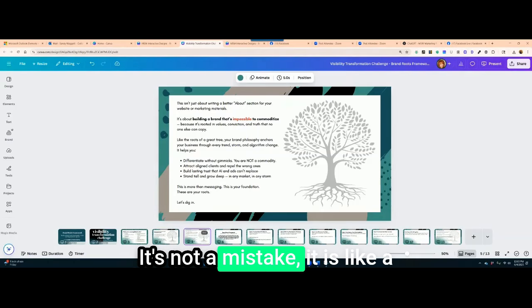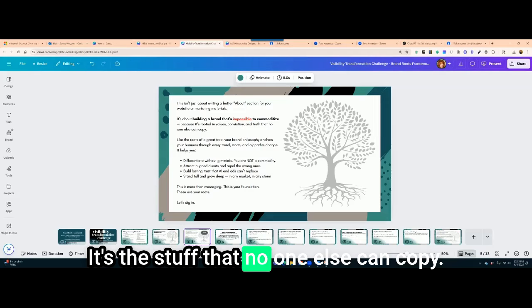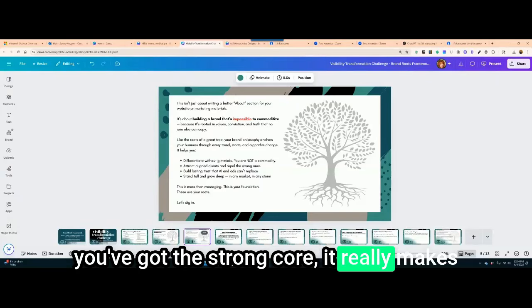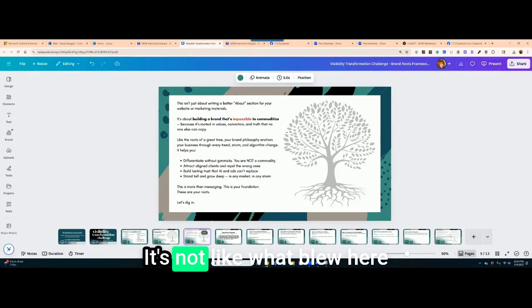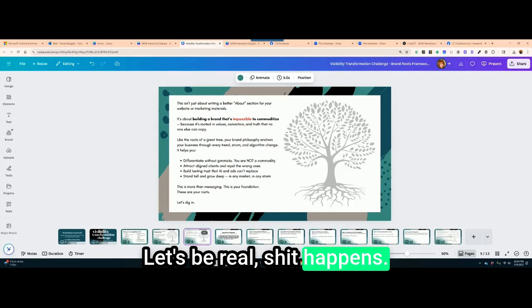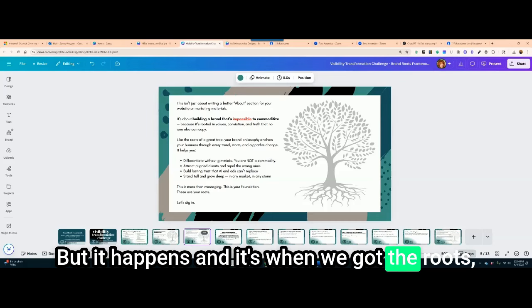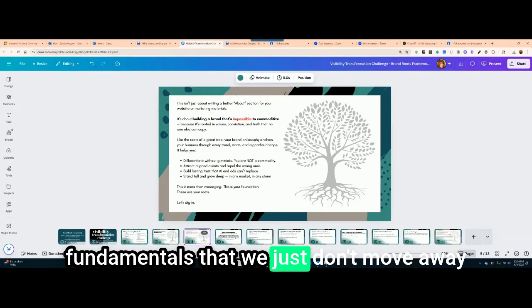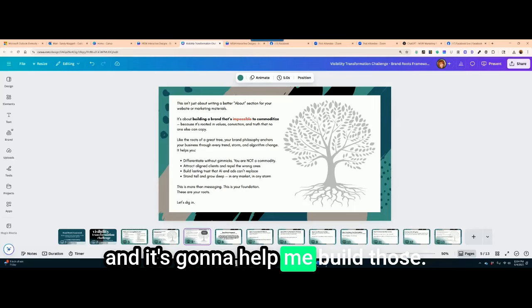Now I've got the tree here. It's not a mistake. It is like a tree because it's the roots, it's the values, it's the conviction, it's the stuff that no one else can copy. And when you've got the strong roots, when you've got the strong core, it really makes you unshakable no matter what the weather. When I mean weather, if you own a business, you know what weather is. It's not like what blew through Missouri yesterday, but the metaphor makes sense. Like stuff happens. Let's be real, stuff happens. Sorry for the whatever you call it, but it happens. And it's when we've got the roots, when we've got the message, when we've got the differentiator and the belief and the core fundamentals that we just don't move away from, it makes all the difference in the world. So we're going to walk through this framework and it's going to help you build those.